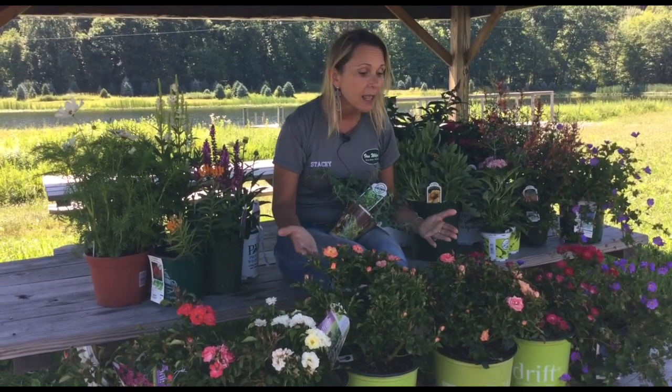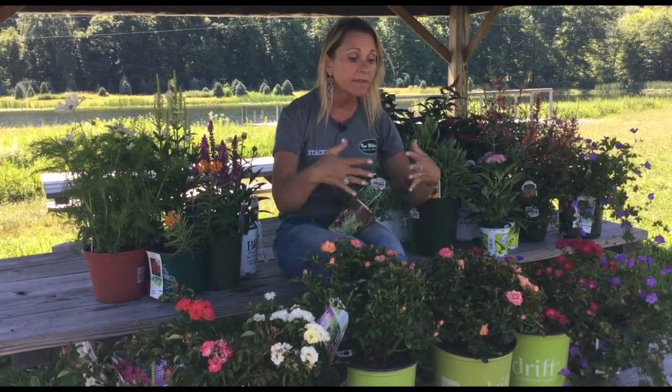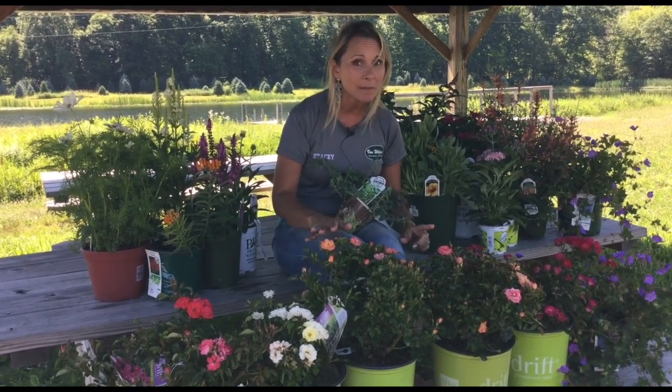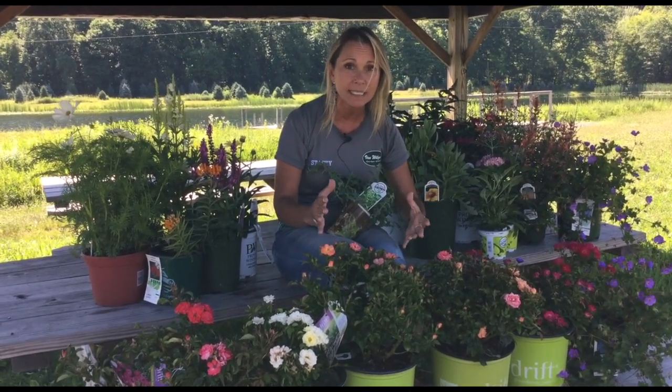The reason that I love this plant so much is that it actually stays pretty small, maybe 3 feet wide, 3 feet tall maximum, so it's very tame in the garden bed. But the main thing about it, even though it's a small plant, it gets an abundance of flowers. It will be literally covered with blooms almost all season long.